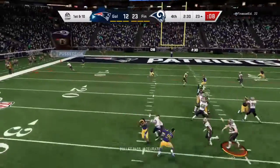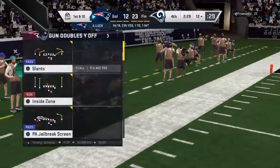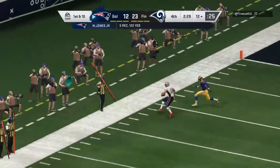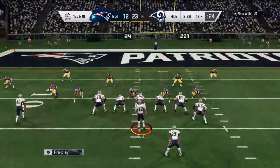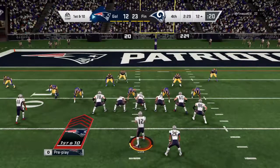Luck now to throw. Throwing the out route incomplete. That's Jones. 11 more on that one and another first down. Clock management definitely critical here if they want to get back in this game. Absolutely agreed. They have to up the tempo in this case, down a couple of scores. Want to make sure they have a chance to win this ball game.